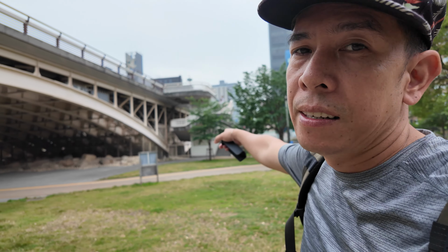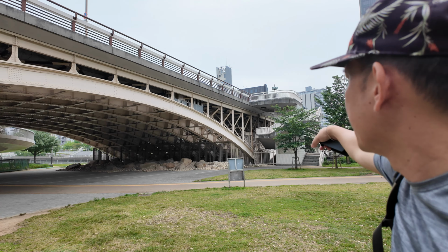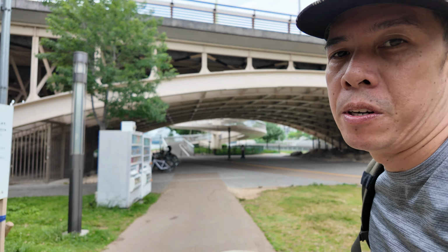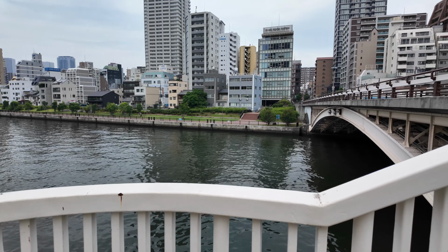This is already the end of the park, and yeah, there is a bridge here. There's a stairway going up. Also, there is a bikeway going up to the bridge, but there is another one here. And this is how it is.